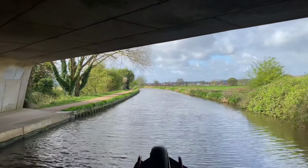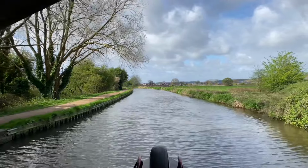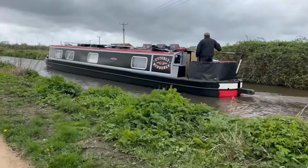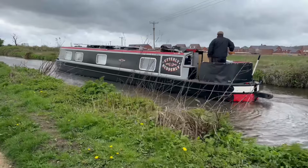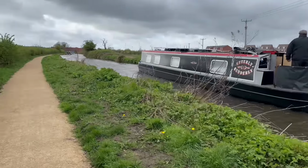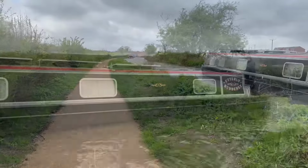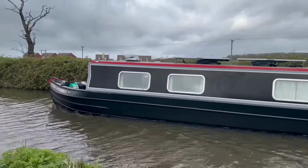It has been very, very wet as we come under the A38 road bridge here at Burton-on-Trent. Go on, Kevin, look at it. It looks absolutely stunning in the water. Look at her move. So I'm getting on and off the boat periodically. Obviously, like I've said, we're concerned about canal rash. But just look at the towpath.